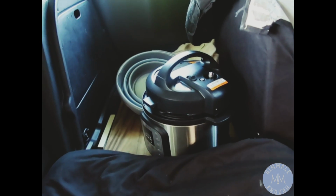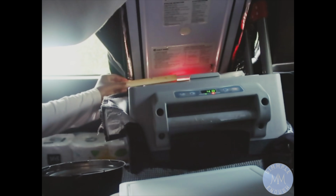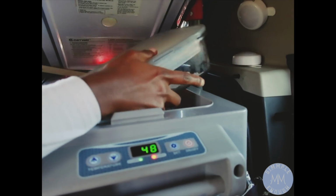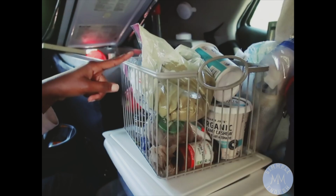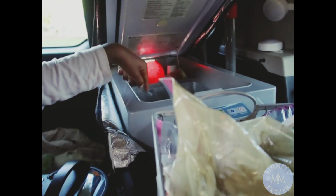All right, it's the next morning and let's get cooking. This basket did not come with the fridge. I actually bought this from Target. This fridge comes with the really large basket that's about this tall. It's the exact size of the inside of the refrigerator.